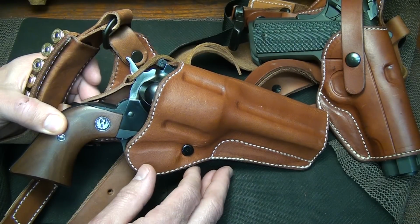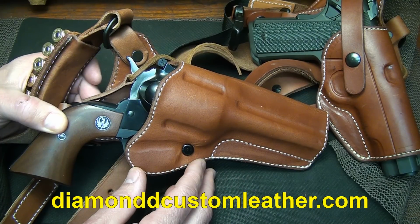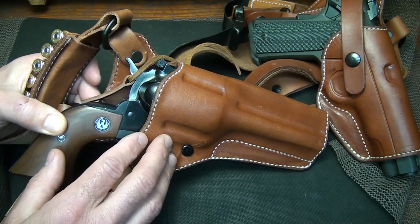So check out Guide's Choice chest rigs and all the different products at DiamondDCustomLeather.com. You'll be glad you did. It's an exceptional product, and it's just perfect for your big bore revolvers and semi-automatics.